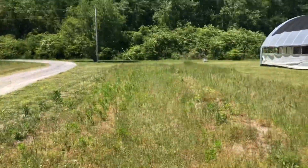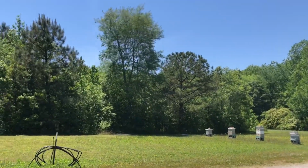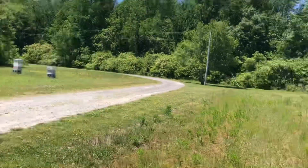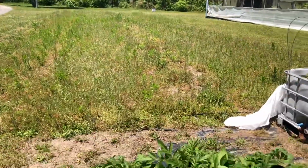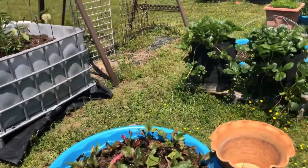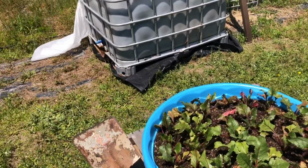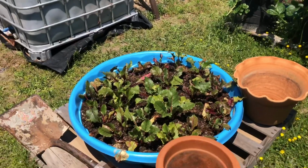We have a nice place for bees. Look at the trees. Look at that. The bees are all out. It's a beautiful day. Definitely not a day I want to sit inside, because I love being outside. Oh my goodness.